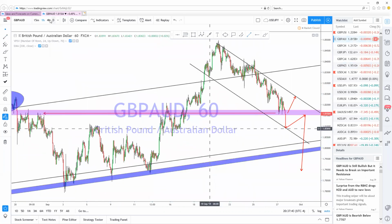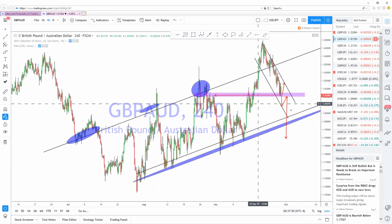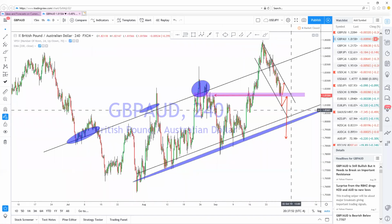Right, on the 60-minute. If I take it out to the 4-hour, if you want to get a picture of it on the 4-hour, there's your picture on the 4-hour. Same thing, though. Same thing. All right, cool.